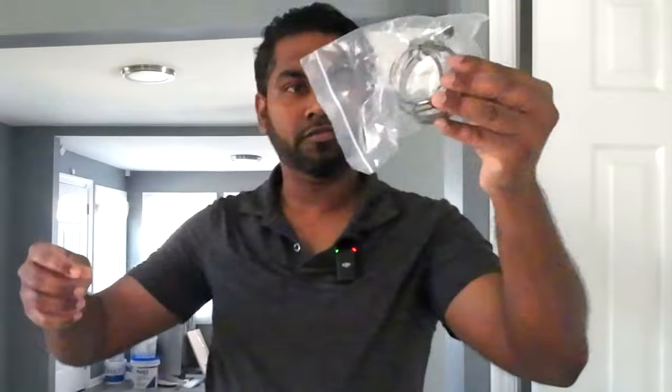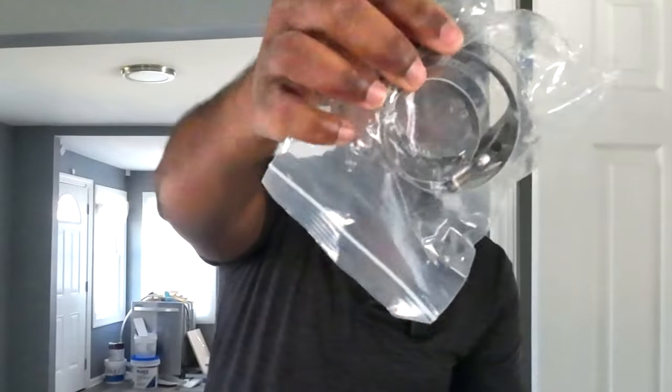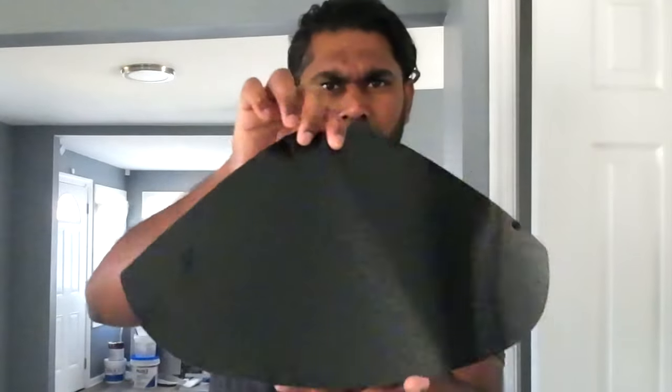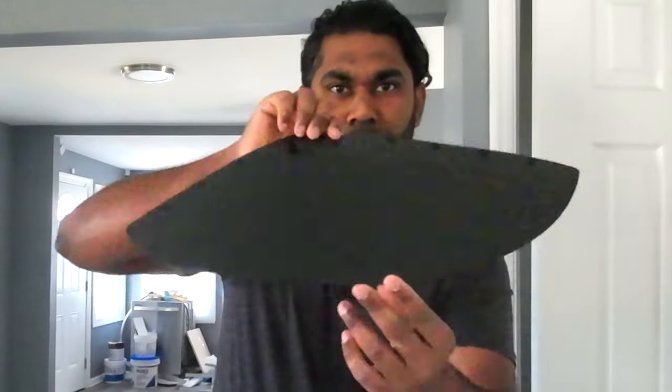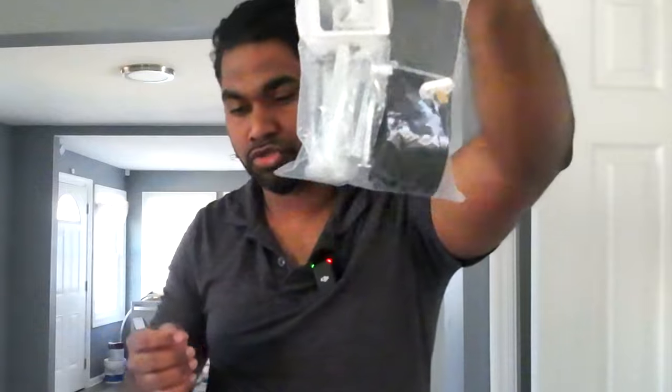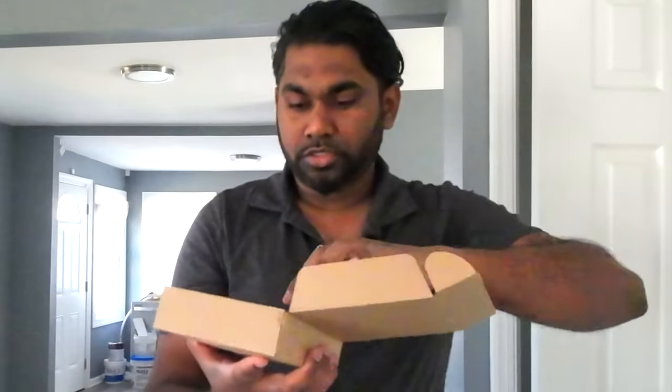What else do we have here? We have a ton of brackets and mounting accessories, so no shortage of that. We have this basically tin foil here. I guess this is just to block out any distraction. We'll look at this later on. And then we have a ton of screws and also a power adapter, so if we need to charge the battery, it's there. There are also straps, which is cool. And then we have one final box to open here.